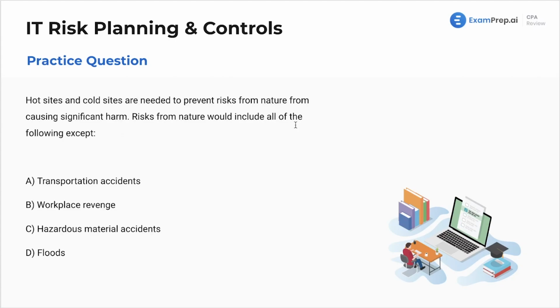Hot sites and cold sites are needed to prevent risks from nature from causing significant harm. Risks from nature would include all of the following except which? All right. Transportation accidents, if unfortunately a bus drives into your building and destroys it, that would be considered a risk from nature, right? And we don't mean nature like a tree or a bush, right? It could just be an act of God, I'll essentially say, right? Something that could happen. It unfortunately does happen.